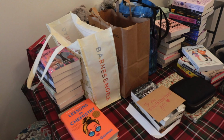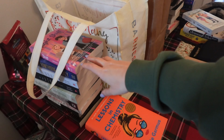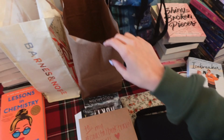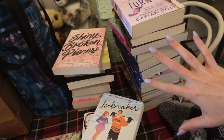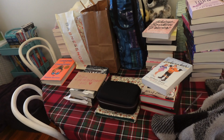So I figured I would just show you, this is kind of what we're working with that I pulled over from my boyfriend's house. This is empty, but we have all of these, this is empty, this is full of books, and then all of those. So we have quite a decent amount of books.